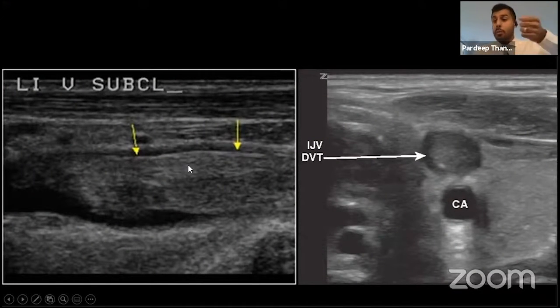More importantly, you could push down with your probe and you might not get any compressibility. So you might have a non-compressible vein. What does this mean? It means you can't place your central line in there. Doesn't matter how good you are. If there's a big DVT sitting in your vein, there's no way you're going to be able to get the line in. And without the ultrasound probe, there is no way to tell until after you're doing the procedure that there's a big DVT there.